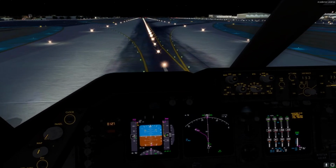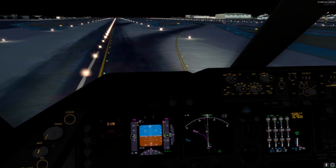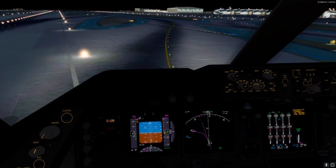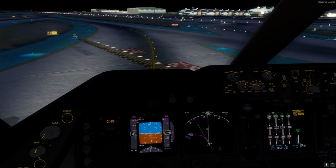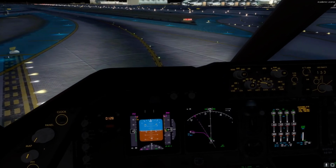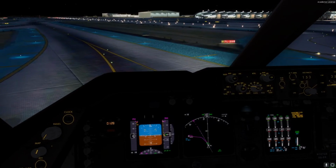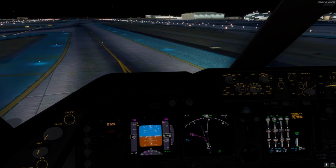Frontier 111, you're 3 miles from Vada, cross Vada at or above 4000, cleared localizer runway 27 approach. Cross Vada at or above 4000, cleared localizer 27, Frontier 111. United 514 Heavy, welcome to Los Angeles, exit right, hold short runway 25 right. Exit right, hold short runway 25 right, United 514 Heavy.